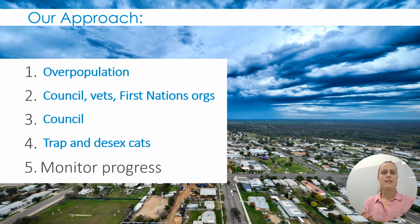We want the council rangers instead to work with the semi-owners who are taking care of these cats, still trap them, still take them to the vet, but instead of euthanizing them, desex them and take them back to their carers who will continue looking after them as their owner. And in terms of monitoring our progress, we're going to track council cat activities.